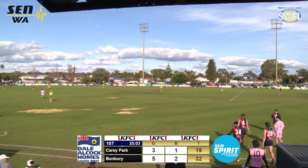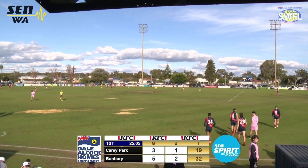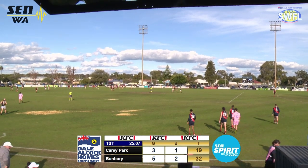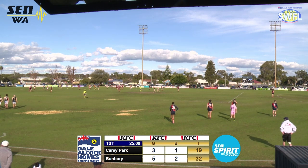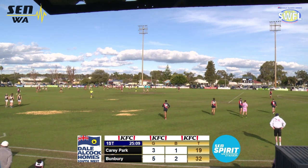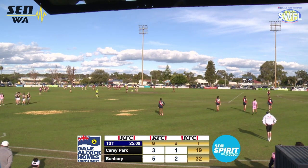So it's quarter time at Kelly Park. A pretty entertaining first quarter of 42 that sees Carey Park 3 goals, 1-19. They trail the Bunbury Bulldogs 5 goals, 2-32. We'll be back after the break for quarter 2.